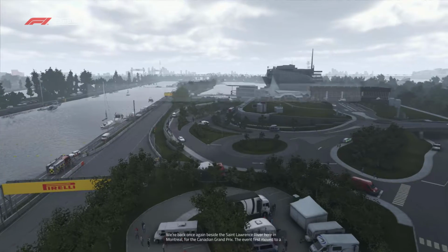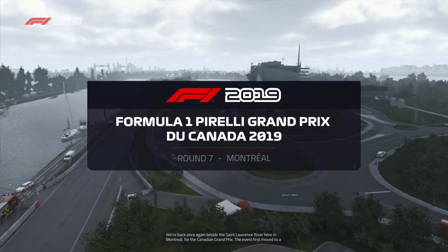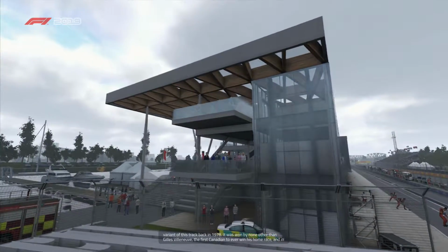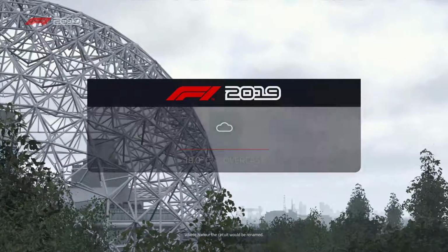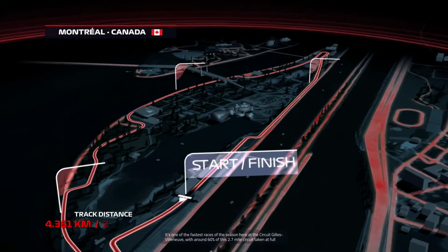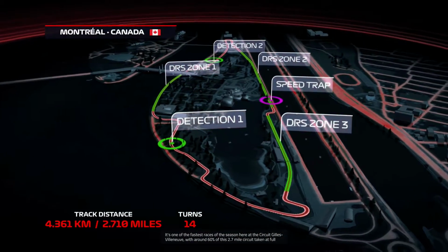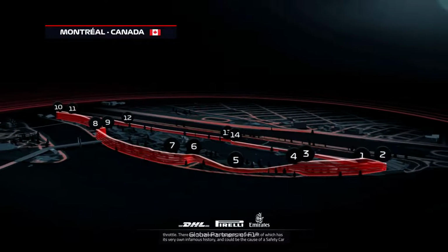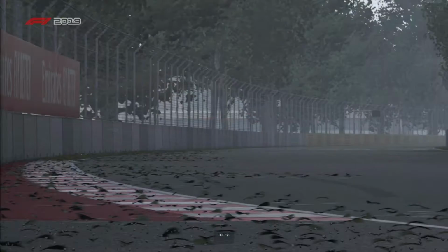We're back once again beside the St. Lawrence River here in Montreal for the Canadian Grand Prix. The event first moved to a variant of this track back in 1978. It was won by none other than Gilles Villeneuve, the first Canadian to ever win his home race, and in whose honour the circuit would be renamed. It's one of the fastest races of the season, with around 60% of this 2.7-mile circuit taken at full throttle. There are 14 corners to navigate, the very last of which has its very own infamous history. Could be the cause of a safety car today.